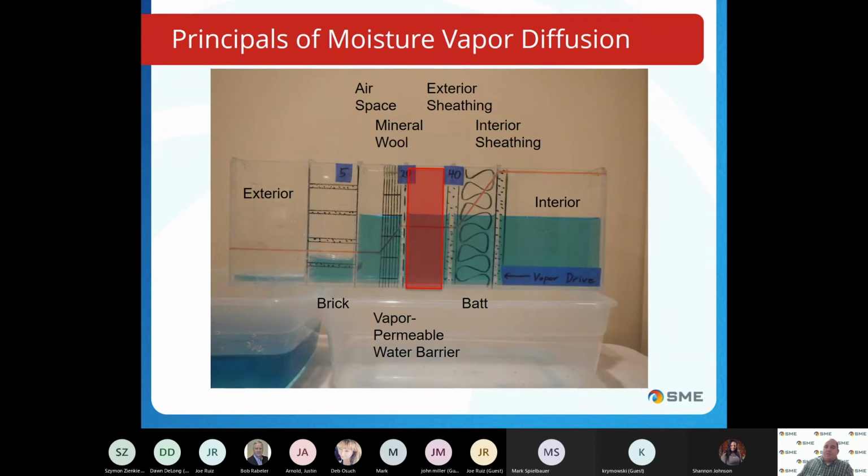Now you'll also notice that there is this red line that I've drawn over top. This is the temperature profile through the wall assembly, meaning that during the winter, it's relatively warm on the inside, say 70 degrees, and on the outside, it's cold, 0 degrees. And as you move through the wall, as you move through the insulation, the temperature drops. So there are 2 layers of insulation, the temperature drops across the 2 layers of insulation, and that's how we get our temperature profile. Now, the water level in this case is representative of the dew point.